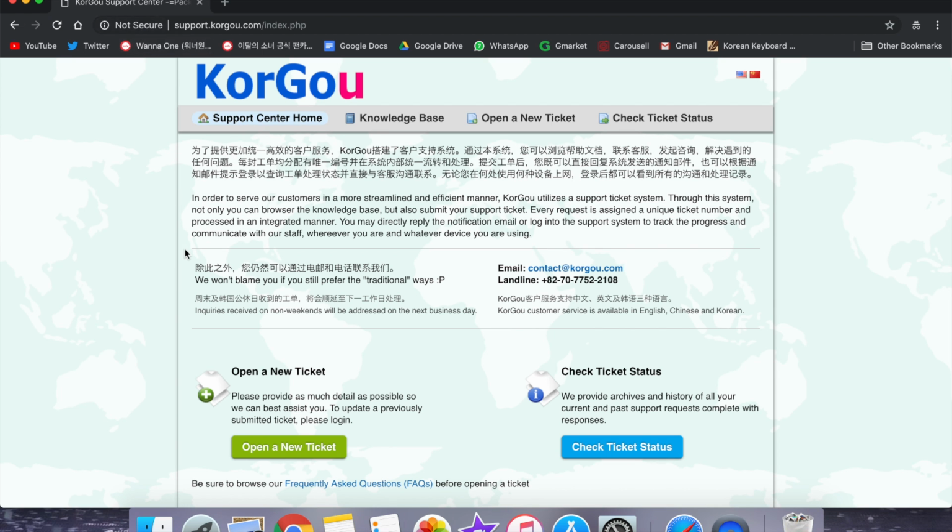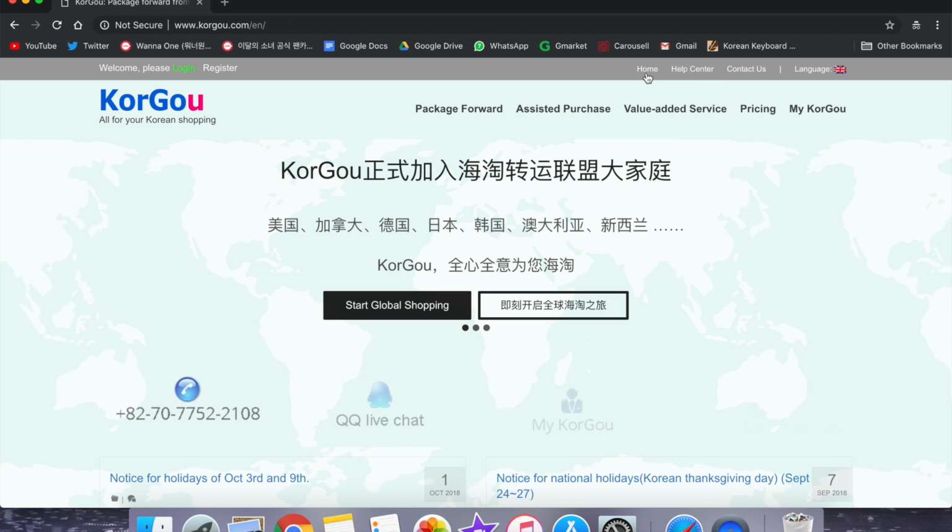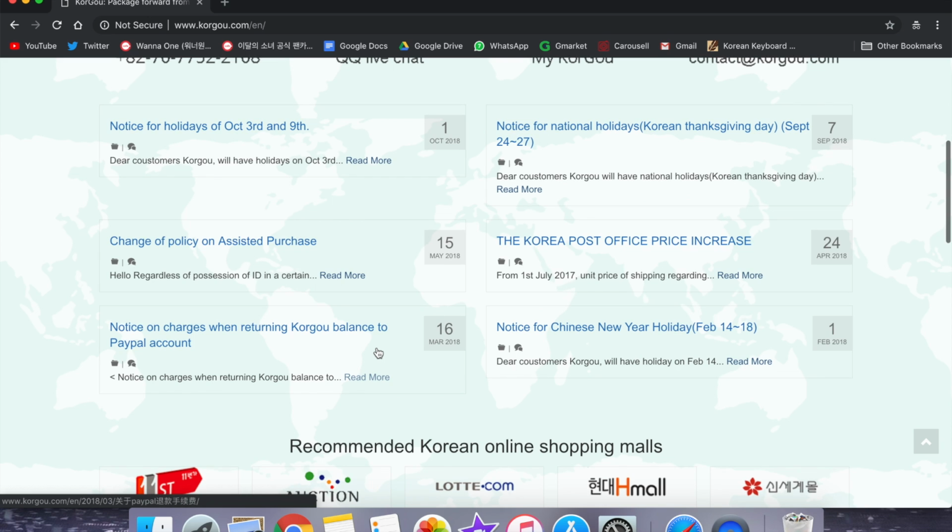Sometimes Korgou is not a really secure site. If you can see, there's a big "not secure" there. Especially during high traffic times, it's so slow to load. But yeah, in my opinion, I think this is all for Korgou.